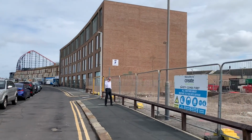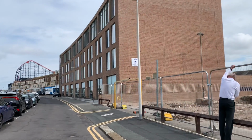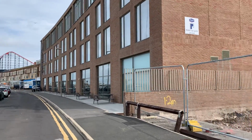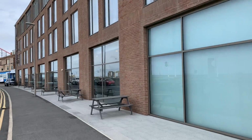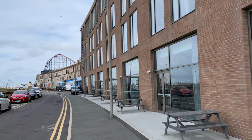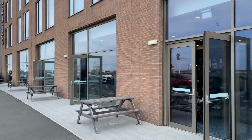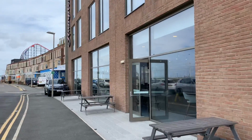So the Hampton by Hilton has only been open a few years, and I can't quite remember exactly when it opened. I would say it's been open about 4, maybe 5 years. And it's a very nice hotel inside. I know, I've been in it. It's one of the next generation hotels in Blackpool that offers the sort of corporate type of accommodation. So it's very much what you would expect in a big chain hotel. That's what I'm trying to say.